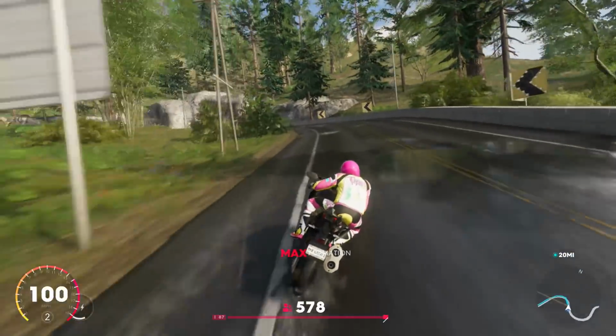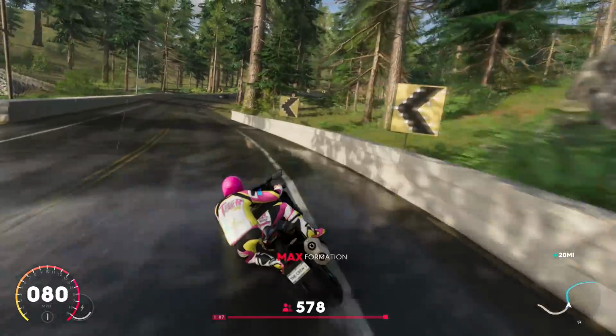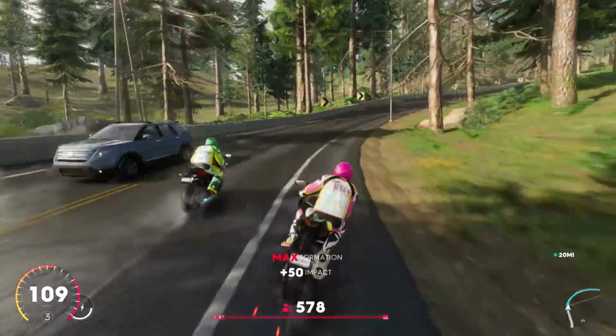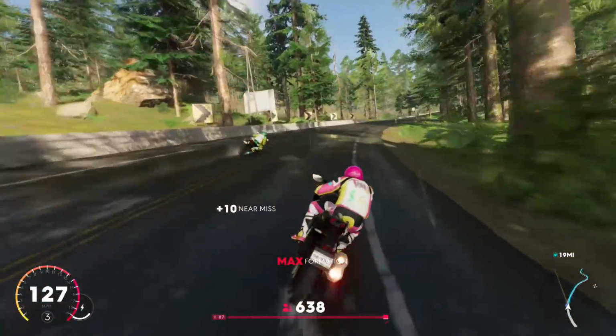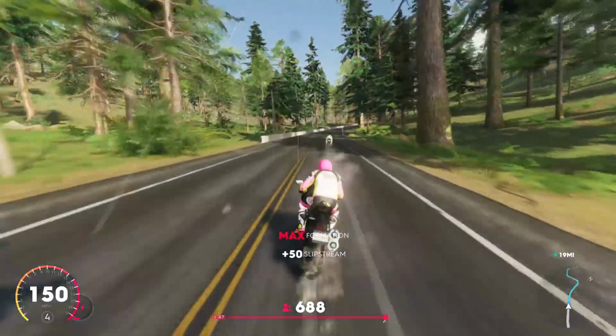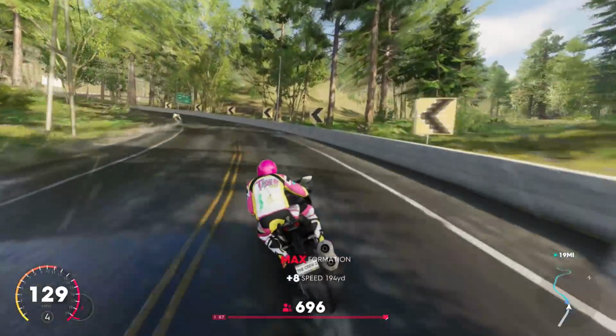Oh, there's another bus. Can you get off the rail? Oh. I'm trying. Oh, yeah. Can you get off the rails as you hit the rail? Yeah, GG. It's not my fault. They can't turn. Oh, no. Oh, gosh. I had to let go of the accelerator then. I would have hit that.